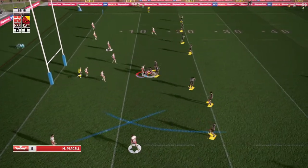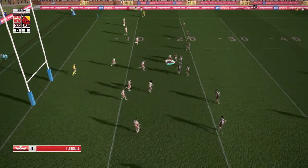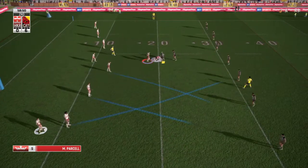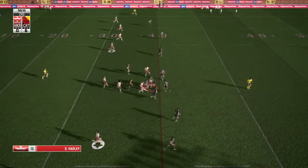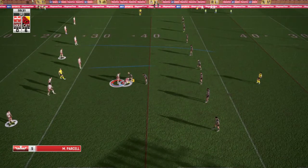Ball and all tackle. Release. Abdul misses the tackle. Good tackle. Two on the keep going. Hill. Mulhern feeds the short ball. Explodes through the tackle. Driven back in the tackle. They finally bring him down.